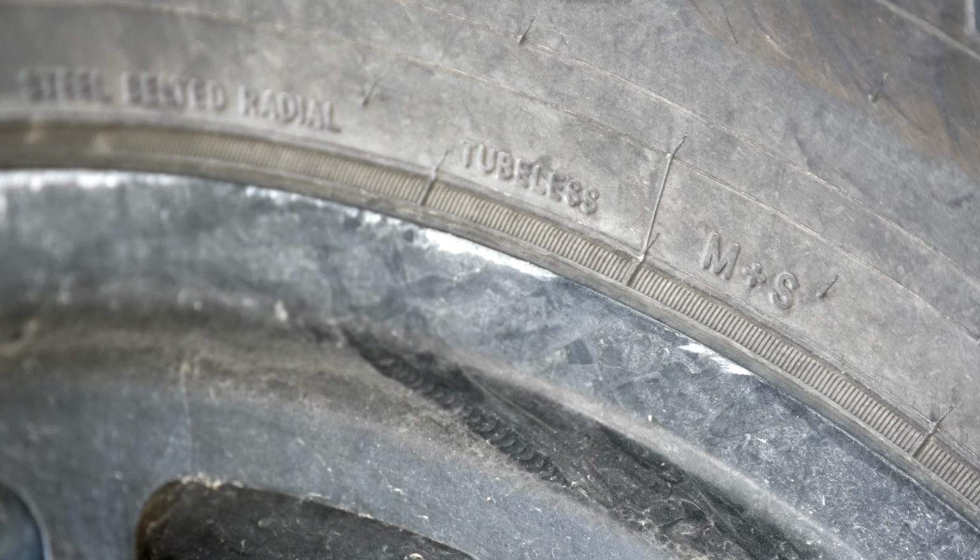You may be wondering about chains also. I don't typically run chains. There's actual chain material, there's cable chains.